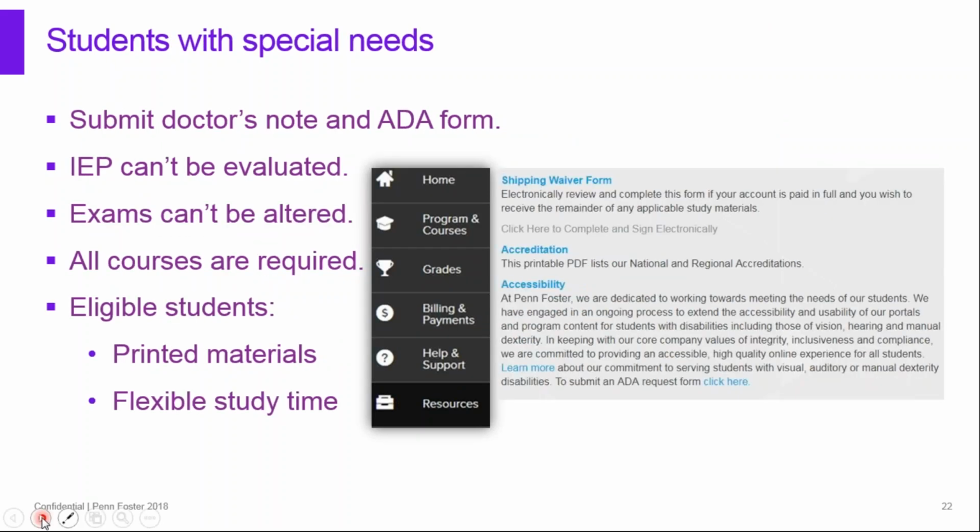Okay, let's move on. Students with special needs. Now, with us being an online school, you know that public schools, and I'm not sure about private schools too, do get state funds to accommodate students with special needs, and they have to do that under state regulation because they receive money for that. Penn Foster does not receive any state funds to do that, but we as a Penn Foster family decided to make it easier for our special needs students.